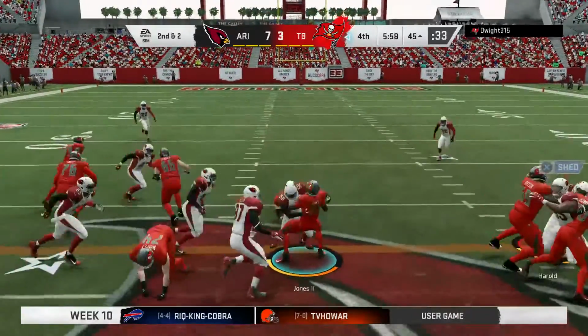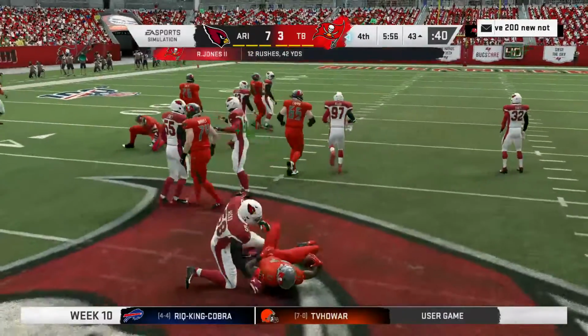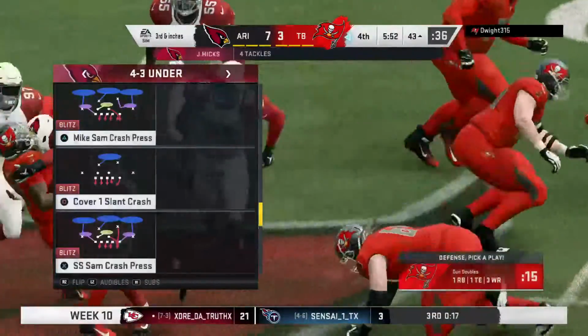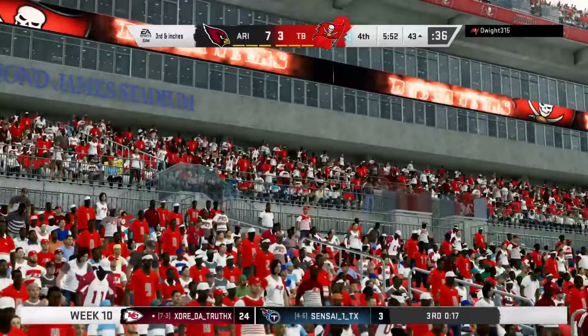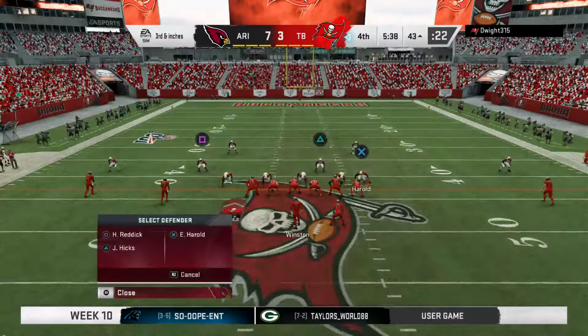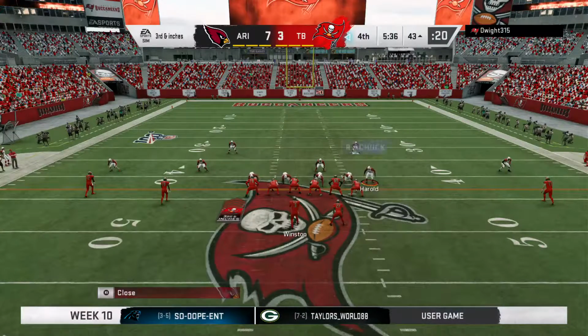They'll go again to Jones. And he's going to be met at about the 43. Tackle made there by Jordan Hicks. That's it, baby. The good run on first down followed up by a not-so-good run on second down. Now let's find out if they're going to stick with the run here on 3rd down.